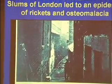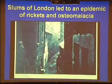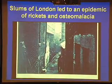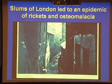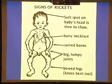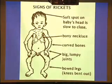So this is the historical view. We recognize the importance of vitamin D during the Industrial Revolution in London, where the smog and the slums came together to cause real epidemics of osteoporosis, osteomalacia, rickets. And this is what a child, it's an ugly picture, unfortunately, but this is a way to show you a few of the findings. You see the bowed legs, which is the classical change when the soft bones have to support the weight of the child. There are many important changes in the joints.